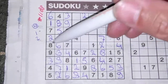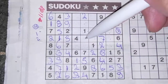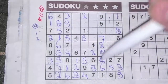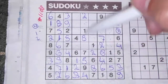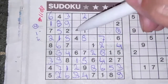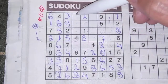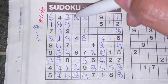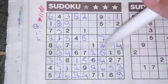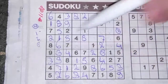8 in this row, 8 in the middle row, so in the row above, the only 2 places for the 8 here or there. We see an 8, no 8 there, 8 should be there. 8 in this column, 8 in the middle column, so the column next, the only 3 places for the 8 here or there. We see here an 8, no 8 there, here an 8, no 8 there, the only place for the 8 should be there, and all the 8s are used, I can see. Yes, alright.